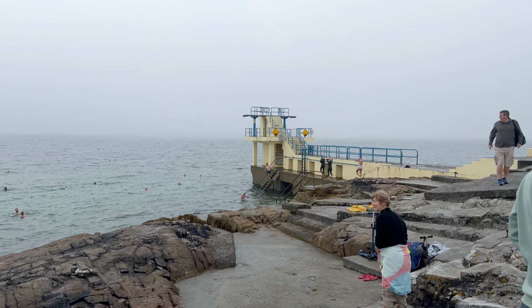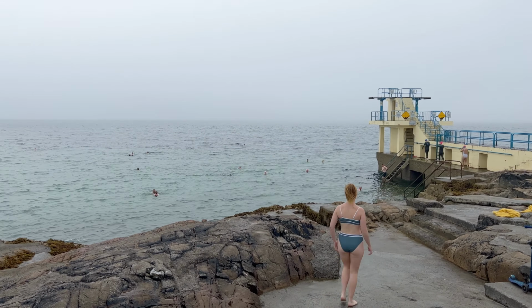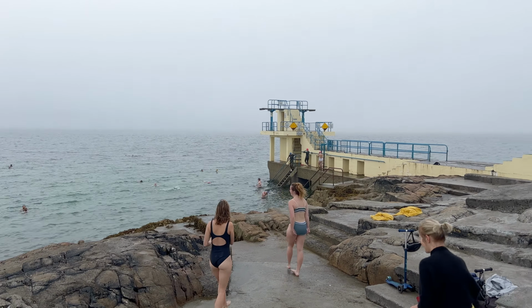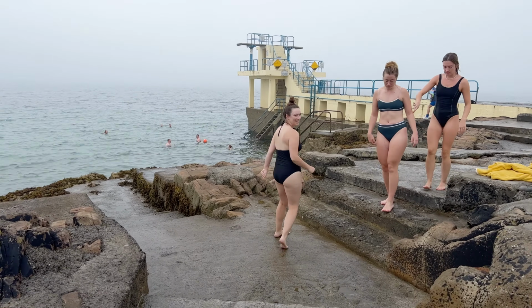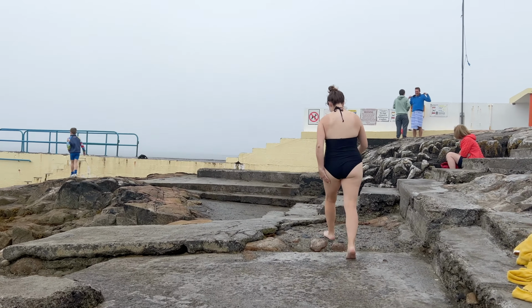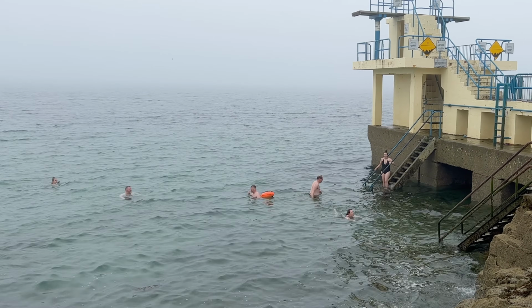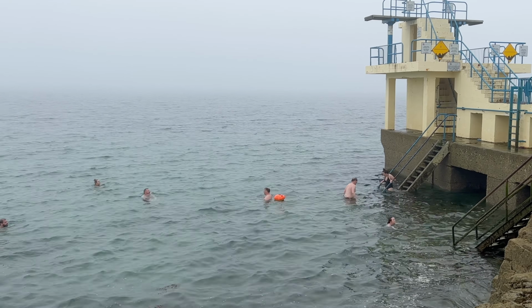Now, this is something that's really cool to see year-round because people swim and dive into the Atlantic or the Galway Bay all year, all season, even when it's freezing. And so the lines will be very long if it's a gorgeous day, but it is really interesting to pop by and see people going into the water when the water is really freezing.